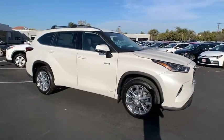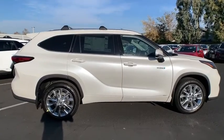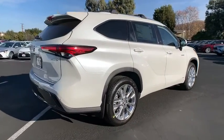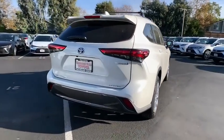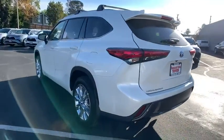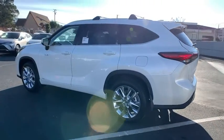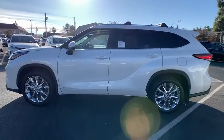We are pleased to show you the 2021 Highlander Hybrid. The Highlander Hybrid is equipped with the standard 3.3-liter V6 270 horsepower hybrid engine that achieves 27 miles per gallon in the city and 25 miles per gallon on the highway, offering a spacious interior, smooth ride, and refined hybrid powertrain. The Highlander is an excellent family vehicle that combines exceptional fuel economy and a spacious, well-appointed interior.